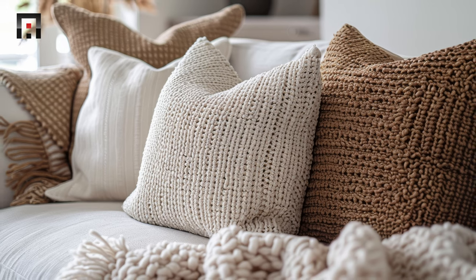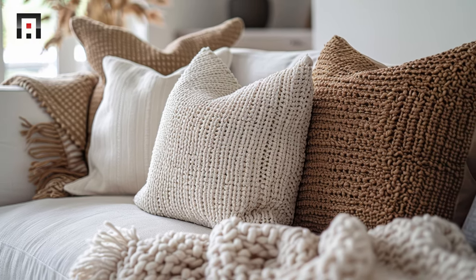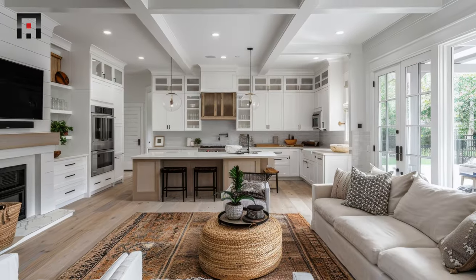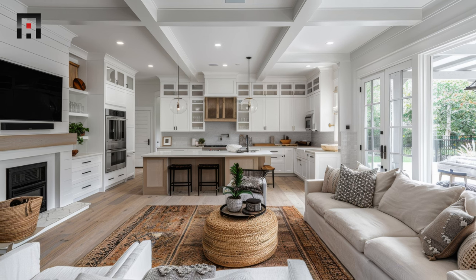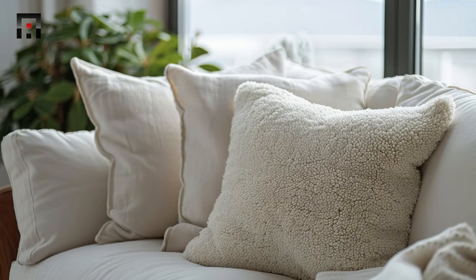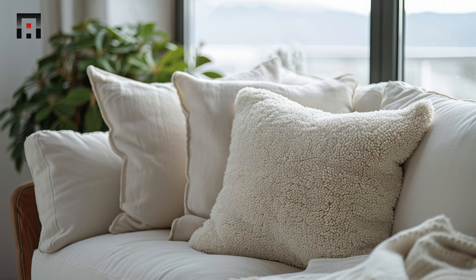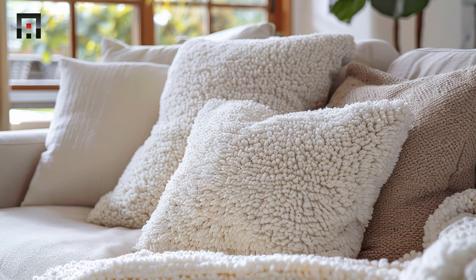To achieve this cozy, lived-in look, start with a high-quality area rug like this wool and jute option from Pottery Barn. Layer in soft, neutral throw pillows from West Elm and Crate & Barrel, along with plush textiles like this boucle throw blanket from CB2.